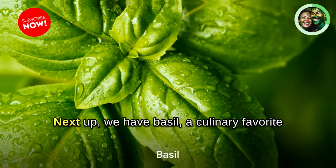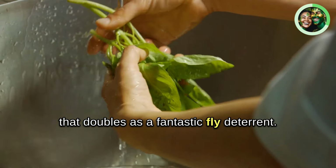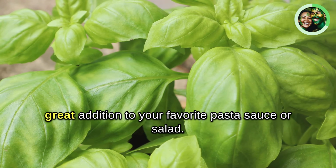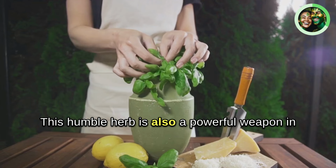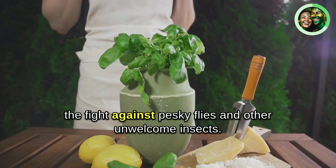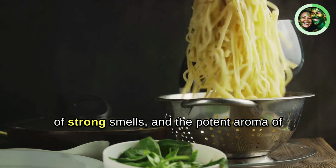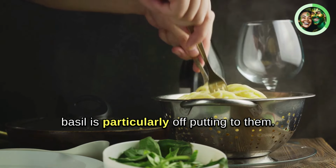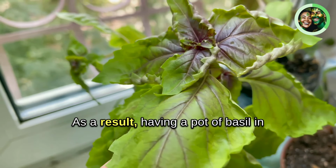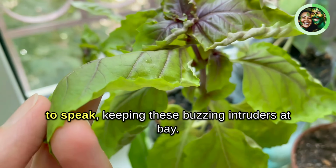Next up, we have Basil, a culinary favourite that doubles as a fantastic fly deterrent. Basil, with its strong, distinct aroma, is not just a great addition to your favourite pasta sauce or salad. This humble herb is also a powerful weapon in the fight against pesky flies and other unwelcome insects. Flies, you see, are not the biggest fans of strong smells, and the potent aroma of basil is particularly off-putting to them. As a result, having a pot of basil in your home can help create a no-fly zone, so to speak, keeping these buzzing intruders at bay.